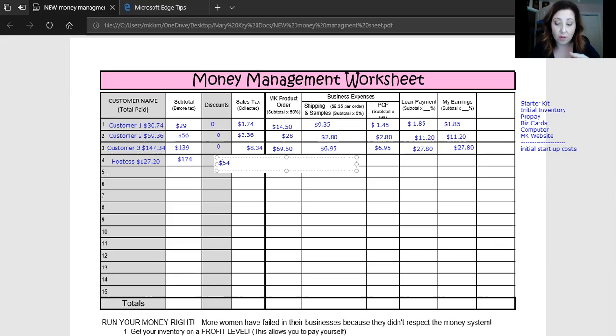So that $54 that I'm putting in here as a discount, I didn't charge tax on that, but I paid tax on that to Mary Kay. So I got to record that. So really, I also gave her not just $54, but the sales tax on that $54, which would be $3.24. So I think that's something really important to note, okay? And there's a couple different ways you can note it, but I just put both of them right here. And then I know, okay, 54, and then the sales tax on it was $3.24, okay? Now the sales tax I did collect on her, okay, is $7.20, okay? So I got that there.